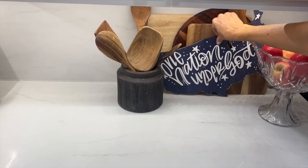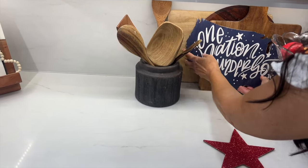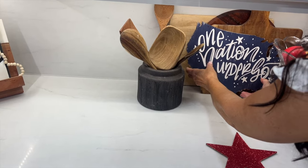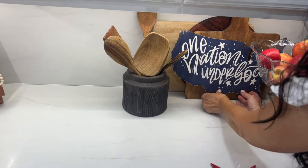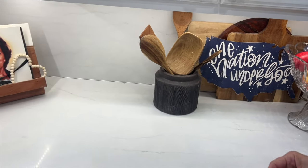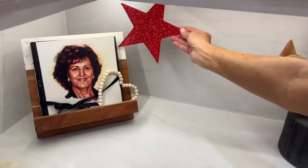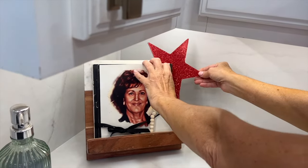Now let's add in some more patriotic decor. And so this is a sign that I made years ago. My sister is just going to add this right in front of her cutting boards. And then she's just using some red apples, which is perfect for your summer decor. And then again, she's just going to add this star to our mother's cookbook. And I think that is a perfect touch.